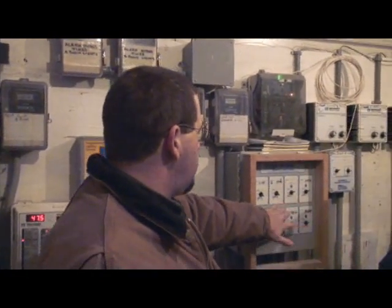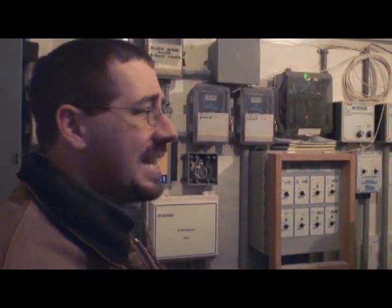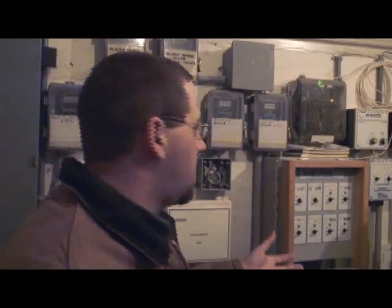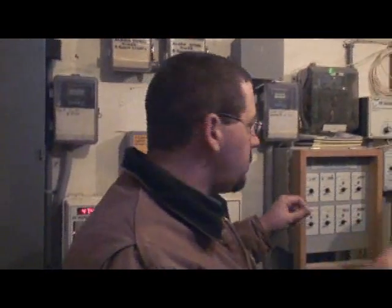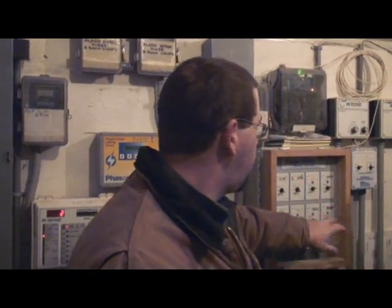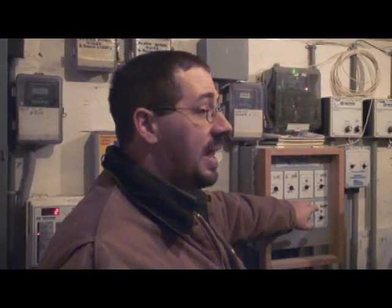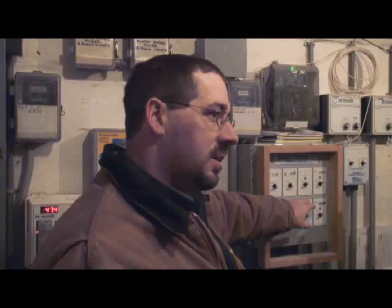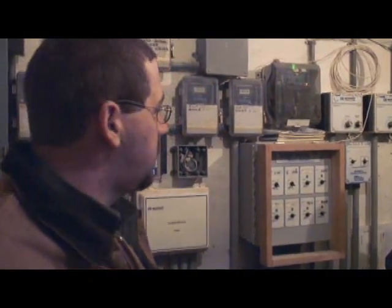These are the manual overrides for the fans that are run off of this. If it's a really warm day and we want to turn the fans on, or maybe we're on straw and it's getting a little dusty in there, we can flip these down to the manual position and turn all the fans on. There are 3 banks of fans: a 14, 24, and a 48-inch fan in here. The 48-inch fan will move a lot of air. It doesn't run too much until later in March when it warms up. Then that will run. But right now it's not running very much at all.